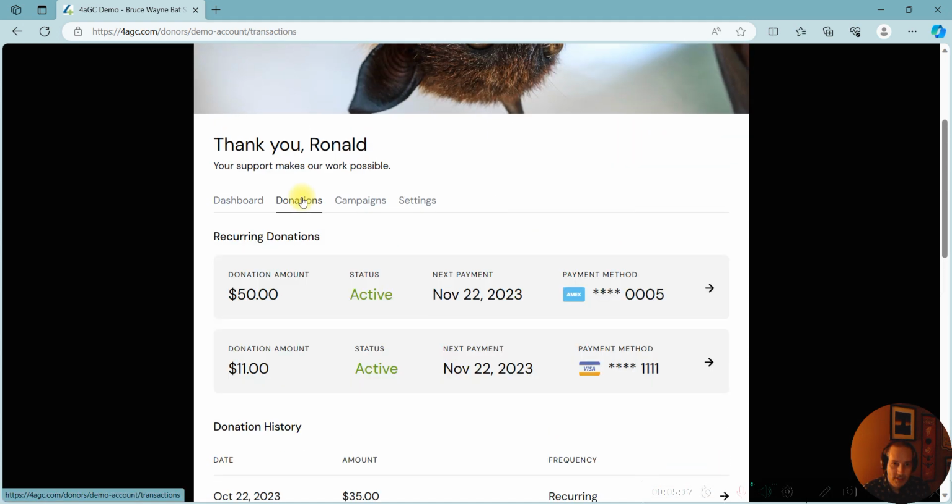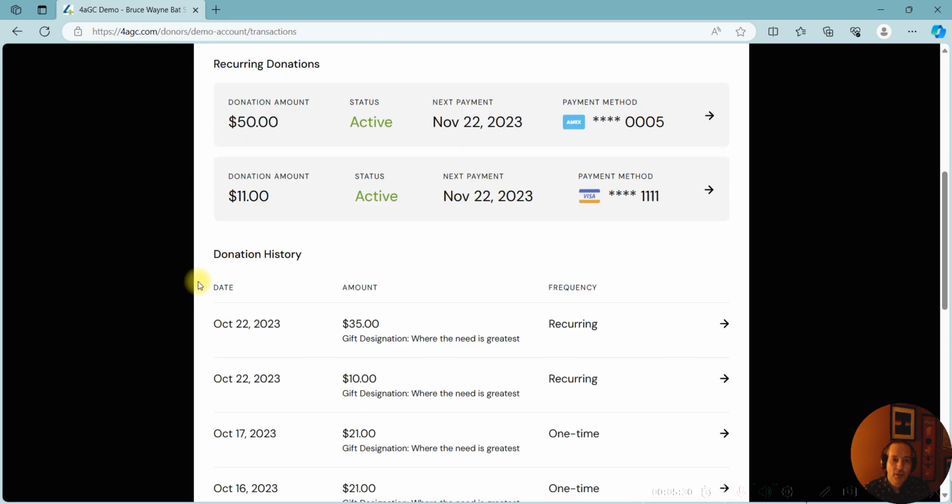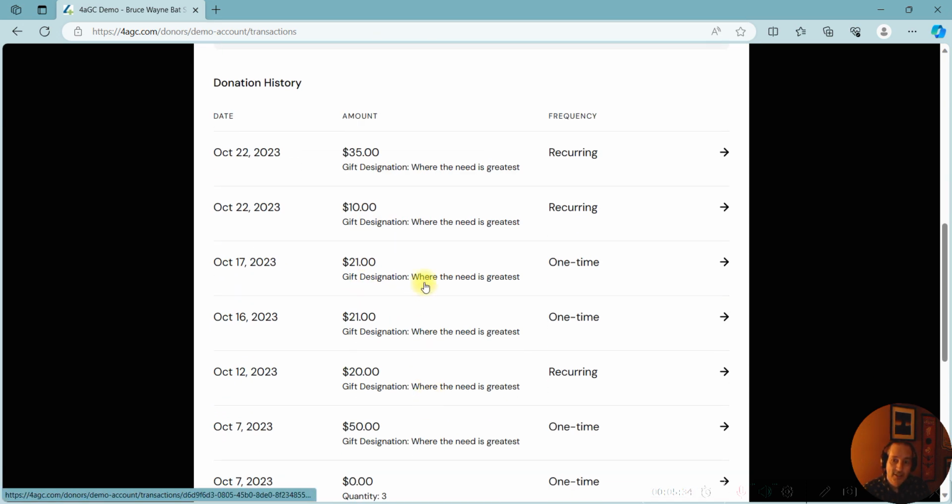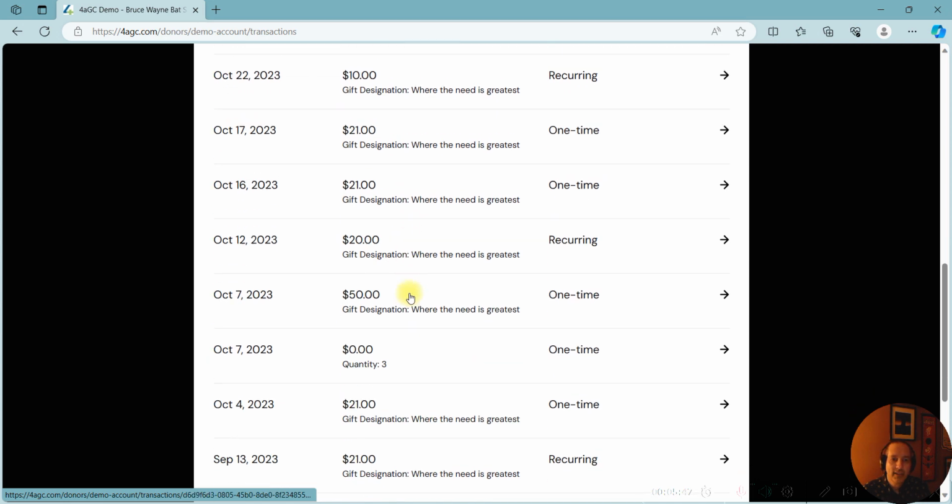Let's click on donations. Here is where we are at the top here. We're going to show the donor their recurring monthly subscriptions that they have with you guys, their recurring monthly donations. Below that, we will show their donation history. This donation history will be both donations and any event orders, event registrations that they may have with you. So any type of e-commerce that you can do through 4aGoodCause, that'll be represented here in their history.